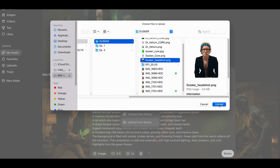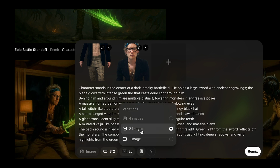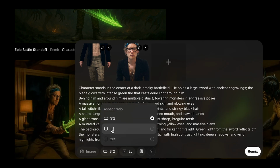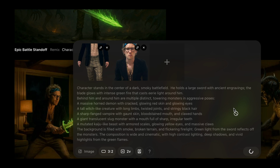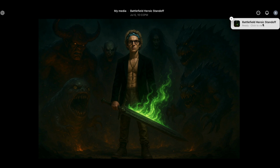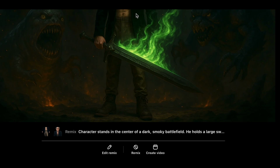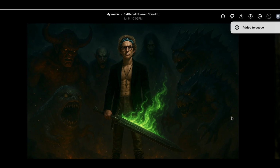Okay, so now that we have our prompt and our reference photos of our character, you can generate 1 or 2 image variations, and you can pick your aspect ratio, widescreen, square, or vertical essentially. Then click Remix. And now I wait for the image to be generated. All right, pretty cool. Looks kind of like me. If you don't love what you get back, you can just click on the original prompt, and then we can make any changes or just click Remix.